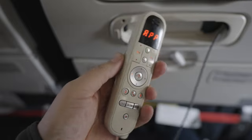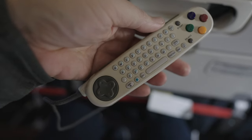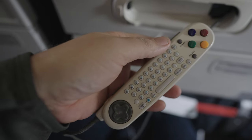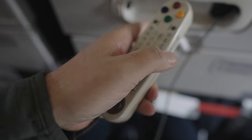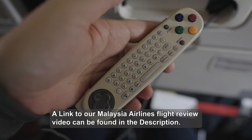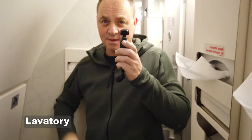Pretty similar to the system we had on Malaysia Airlines that we have on Thai Airways. They are pretty outdated. They used to be state-of-the-art. First time we tried them, we were thrilled. But the system isn't as slow as we experienced on Malaysia Airlines, even though it's older, so we're happy for that. Hello to you all.